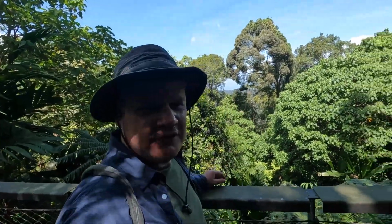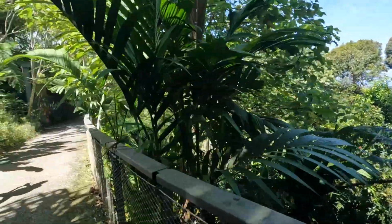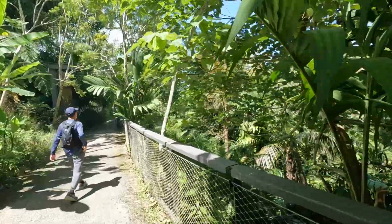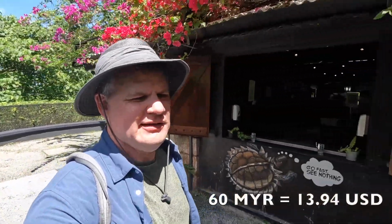Well, you can see the beautiful jungle here. It's what this habitat is meant to highlight, being way up in the treetops. Okay, I made it in. It was 60 ringgit for admission, which is $12, I think.